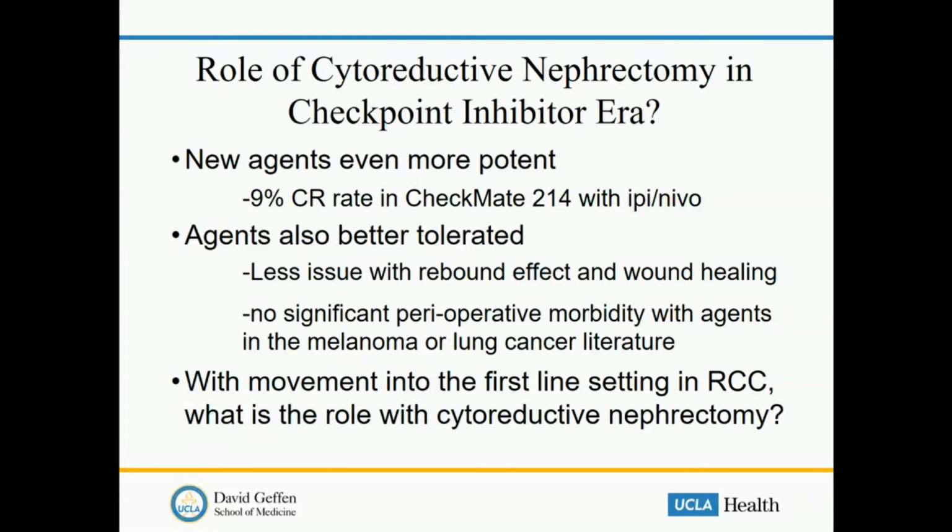Well, I'll tell you, it's probably not going to happen, but we have seen one or two reports of pathologic responses in the primary tumor. These agents are better tolerated. There's less issue of what we call a rebound effect. If you block VEGF receptor, your VEGF levels go up. You withdraw the drug, and you potentially can have rebound. In this, these agents like Nevo, you give it once a month now. The half-life is very long. You don't have to worry about wound healing. You don't have to worry about really significant perioperative morbidity or mortality, at least in the melanoma and lung cancer world.